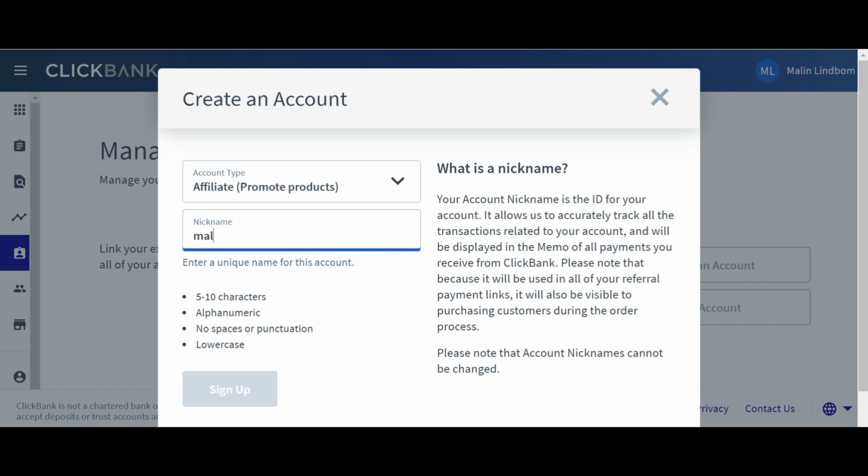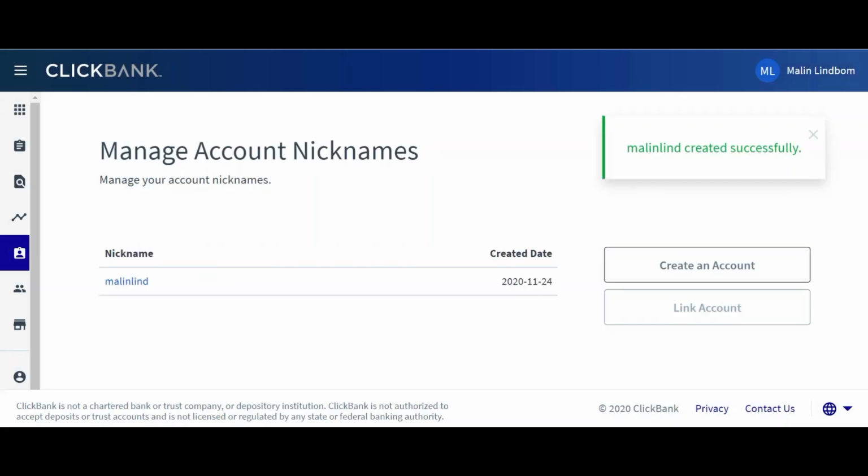I'm selecting the account type affiliate. The nickname Malin is taken. I'm adding a couple more letters from my last name, and voila, Malin Lind, that's fine. I'm happy with that, and that's going to be the nickname of my very first account.